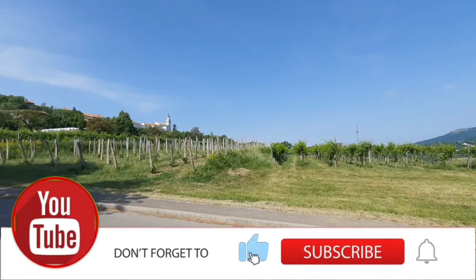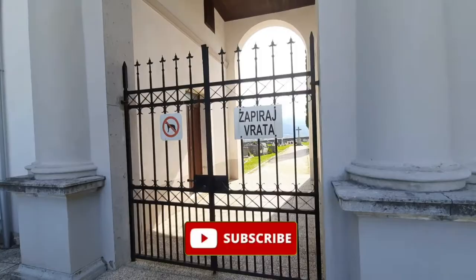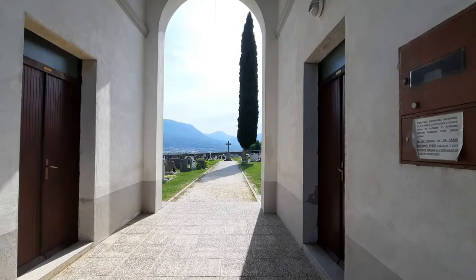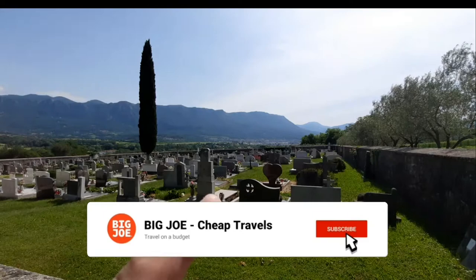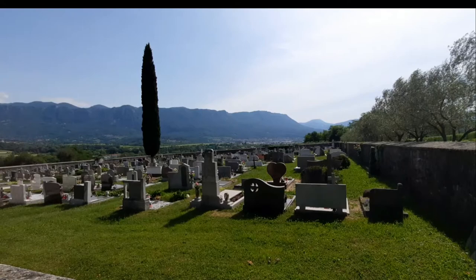This is a wine region, so there is a lot of wines here. And we also have this old graveyard here. Show you, it looks like this. And down there in the distance is the city of Ajdovščina, which is the region's biggest city here in Vipava Valley.